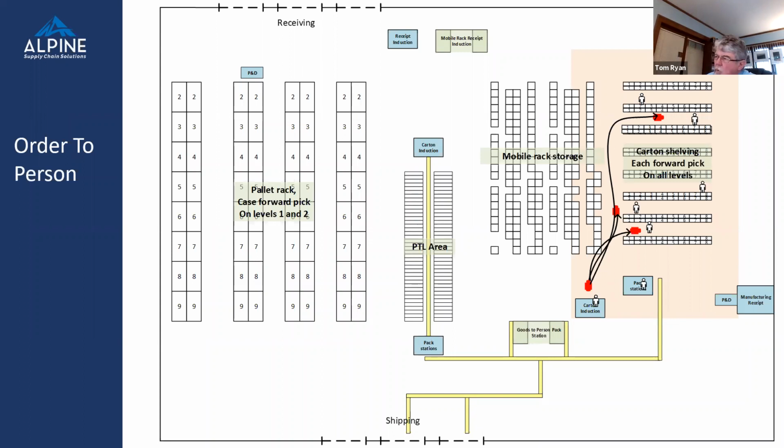The AMR then learns what its instructions are, where does it need to go. It then takes off into, in this case, we're looking at an each forward pick example where you've got shelving, an operator standing up can reach all the spots.